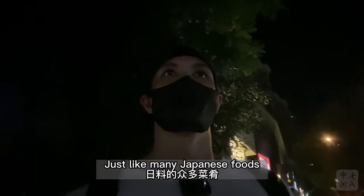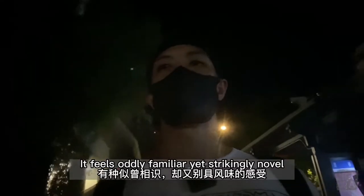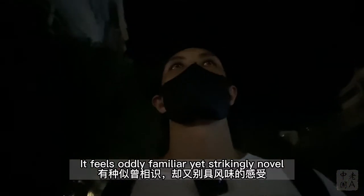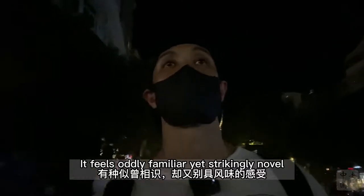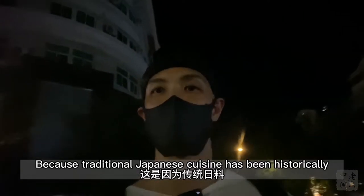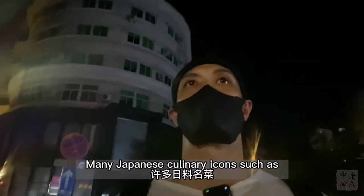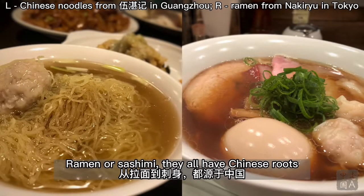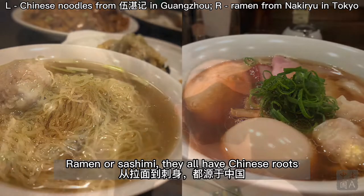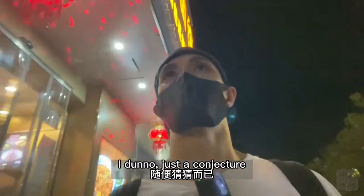Just like many Japanese foods, for an ordinary Chinese like myself, it feels oddly familiar yet strikingly novel because traditional Japanese cuisine has been historically and heavily influenced by ancient Chinese cuisine. So many Japanese culinary icons such as ramen or sashimi, they all have Chinese roots, and maybe so too the fried lotus roots. I don't know, just a conjecture.